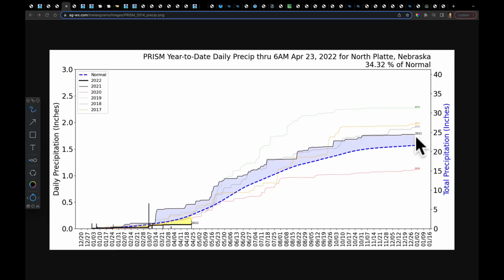So we finished the year wetter than average. But right around the end of October, it actually just stopped precipitating in this particular area. And before that, not much. Since then, the start of 2022, we're looking at 34% of normal precipitation.